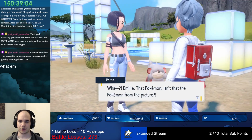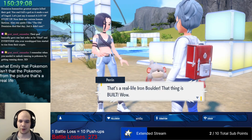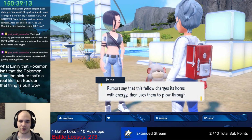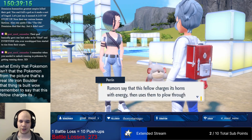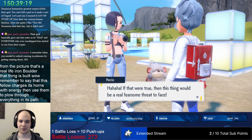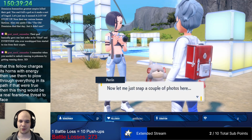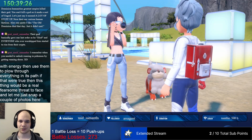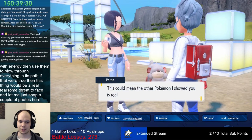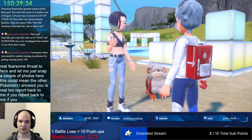What, Emily? That Pokemon, isn't that the Pokemon from the picture? That's a real-life Iron Boulder! That thing is built! Wow! Rumors say that this fellow charges its horns with energy, then uses them to plow through everything in its path. Haha, if that were true, then this thing would be a real fearsome threat to face. Now let me just snap a couple of photos here. This could mean the other Pokemon I showed you is real too. Report back to me if you find it, okay?